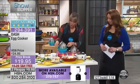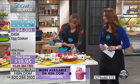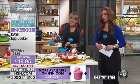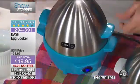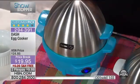It's with steam. So you can see, I'm going to lift the lid here. You can actually see they're already starting to cook. This is about 6 minutes. You can see the edge there. Now you don't want to release the steam, so I'm going to put that back on there. All right, but that's how these eggs are cooked.